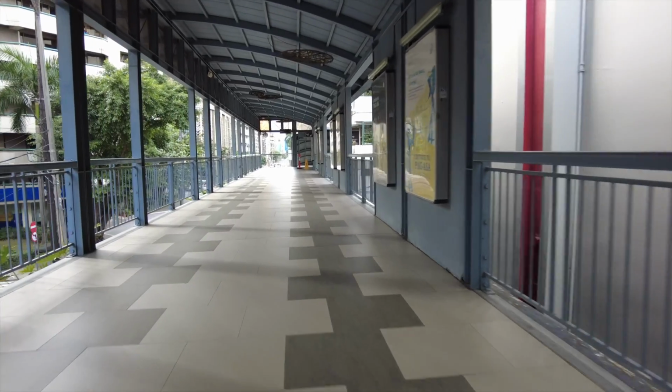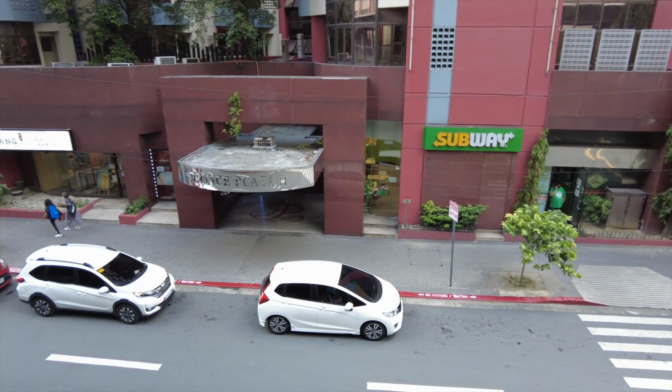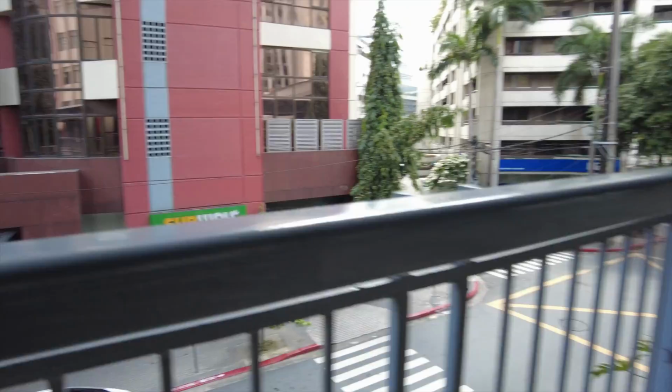Can you just show me? Here is what it looks like at this point. The Prince Plaza 2 and subway on its right.